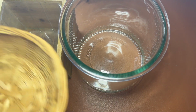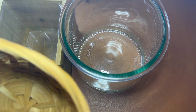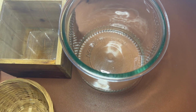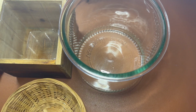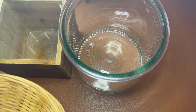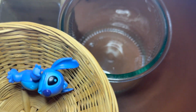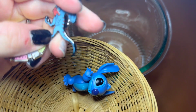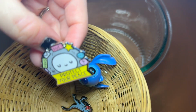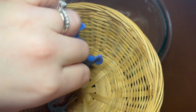I purchased these little containers. So I got this little tiny basket because I have a lot of stuff on top of my Irish drawers to the left over here that don't really have a home and they just kind of sit, and I want them to have their own little home. So, for example, I have a random Stitch. He can go in there. And then I have some pens from Out of Print, which is a Velocireader. And then the Coffee Monsters Co. Protect Your Peace pen. Those can go in there with Stitch.